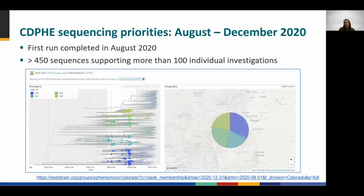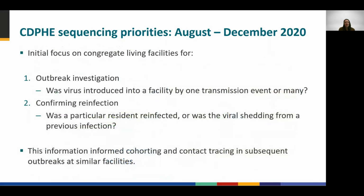The phylogenetic tree in this slide is based on our CDPHE Nextstrain build, but you can explore a similar one calculated by the CDC SPHERES Consortium from public sequencing data via the link at the bottom of the slide. Importantly, sequencing from this time period was not representative of infections statewide because our selection criteria was biased towards congregate living facilities.